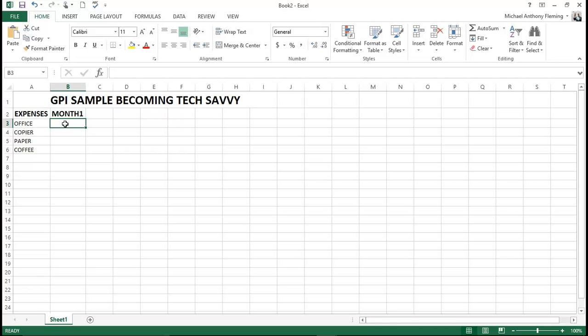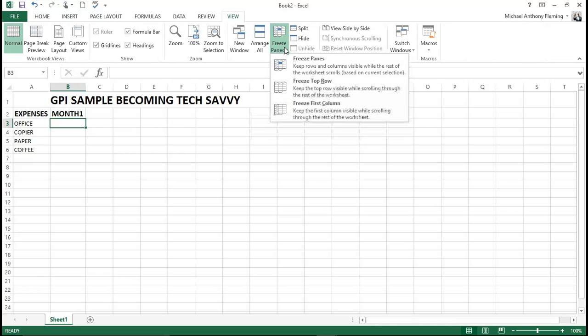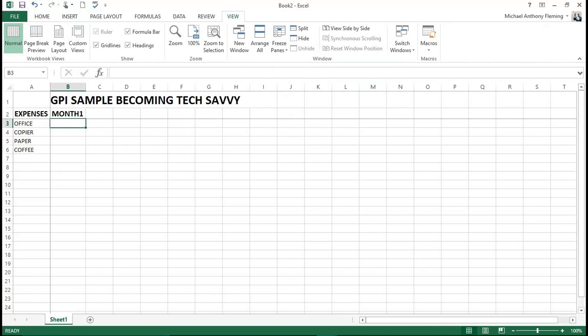I select the space here, the view. And in view, they have an option that says freeze pane. So I now go to freeze pane and select my drop down. I can freeze the row, I can freeze the column, but instead I want to freeze all the panes in the row and the column. So I select freeze pane, and you see this little cross reference bars here.